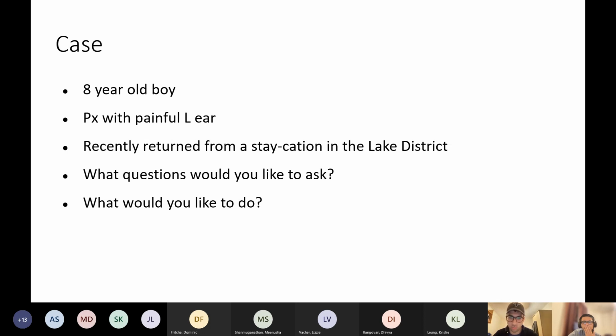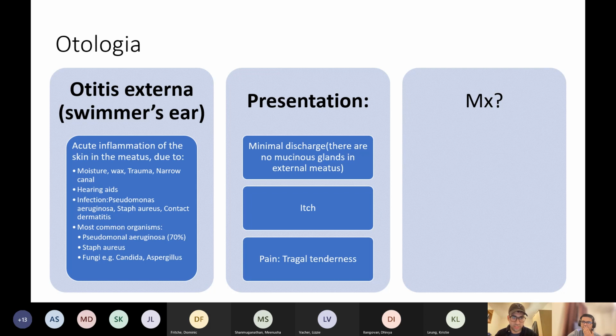Does anyone have a stab at what they think the underlying diagnosis is before, of course, you go and do your look in the ear yourself, and the throat? Always look in the throat as well. Otitis externa. Good. So simple, right? That is what you think it would be, and that's because it is.